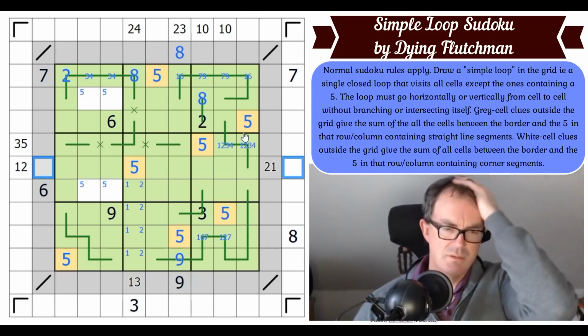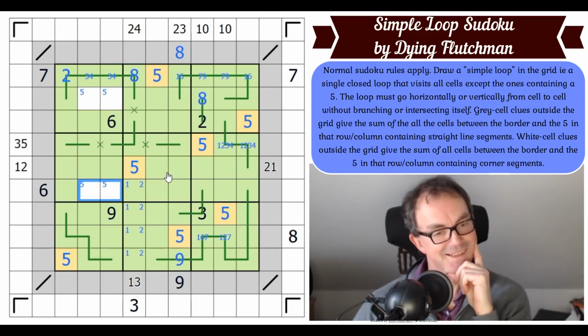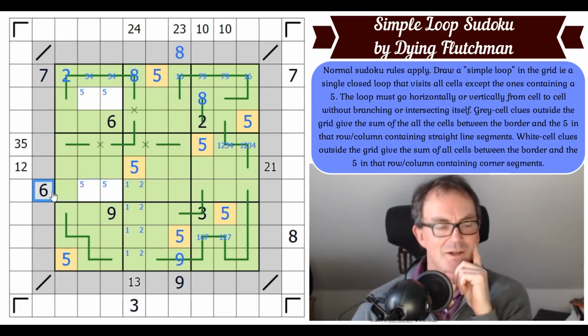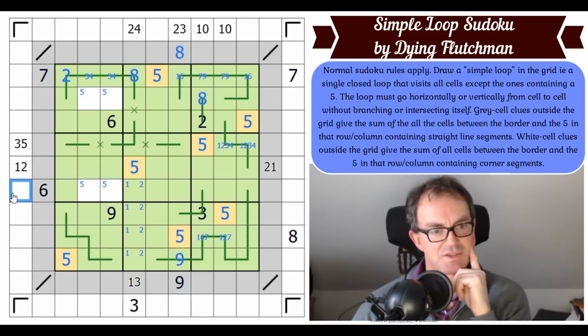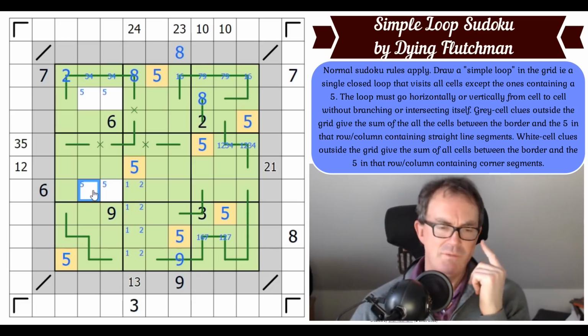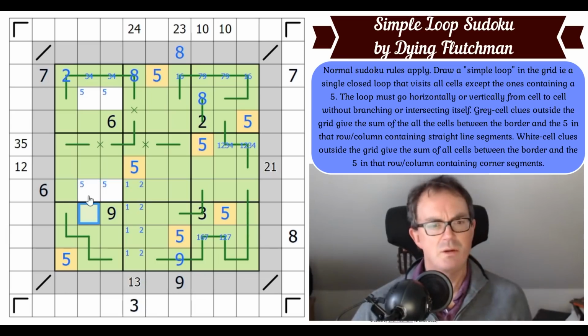Okay, so how do we resolve these last 5s? Oh, I was about to get excited then and say if that was a 5, that would have to be a 6. And I was hoping that that was in that column, but it's most certainly not. So if that's a 5, that's a 5. Oh, that can't be a 5.